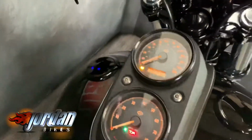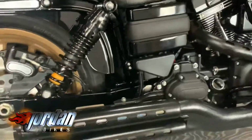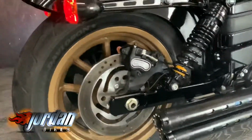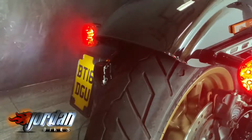It's also got a full stage one kit on as well, so it's got the Vance and Hines exhaust, a heavy breather, and also the Screaming Eagle Supertuner. It's also got a side mount number plate at the back, and the rear lights are built into these indicators, so they're all flush. Beautiful bike.